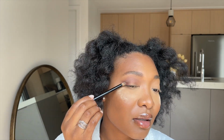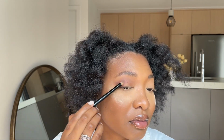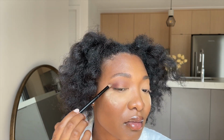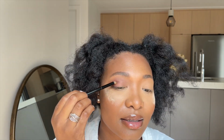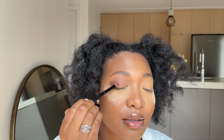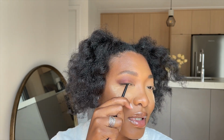So, see what I mean? Beautiful. Okay, now I'm going to take Risk again with this brush and then putting that on my lid, just at the center. Just like so. Now you can tell the difference. This is what Risk looks like on its own, and then this is what it looks like on top of Aspiration.